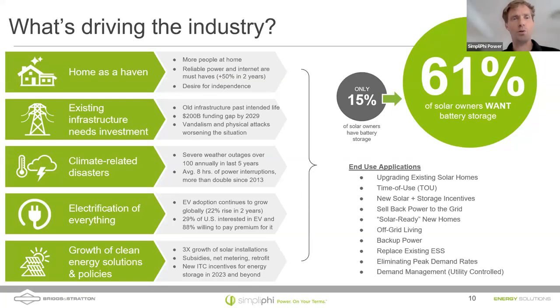So what's driving the solar industry? We all know we've got people like me, like Daniel, that work from home. We are more and more having people stay at home and really have that home be their haven from whatever it is. Right. And we want continuous power, continuous access to the internet to be able to communicate with the world and contribute to the world through working.